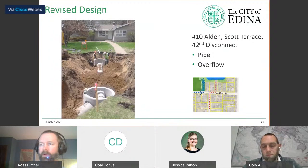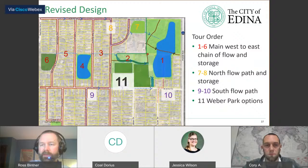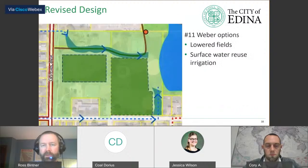Thanks. All right. The last one is number 11, stop number 11, and these are the Weber Park options. And I'll talk about those quickly. We looked at options to lower the fields and to do something very similar to what we were talking about on the 2 school properties, where in small storms they wouldn't be utilized, but in the very large storms they would flood for a portion of time.